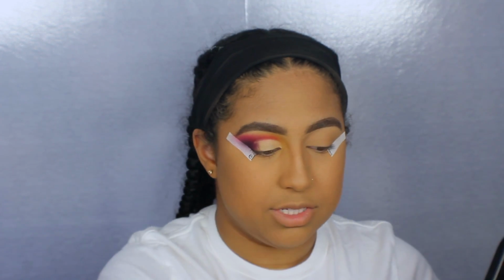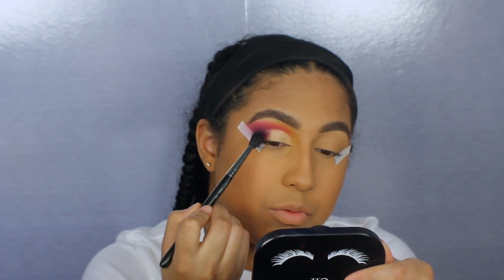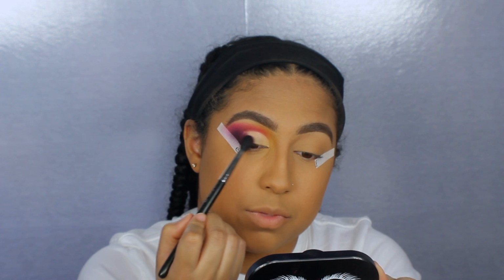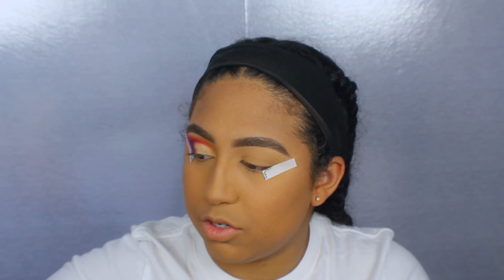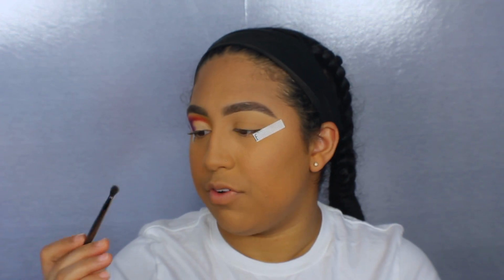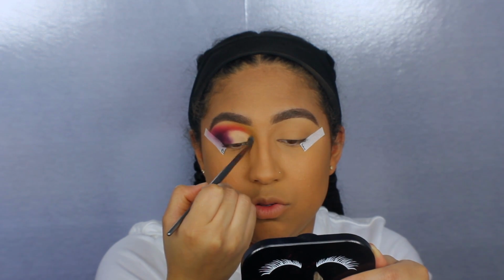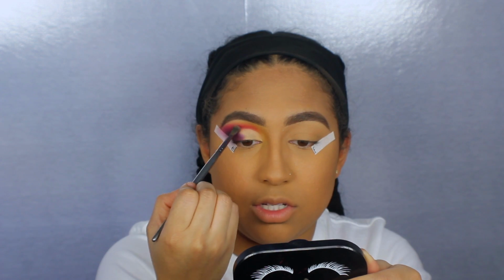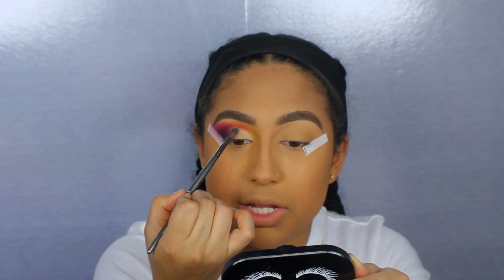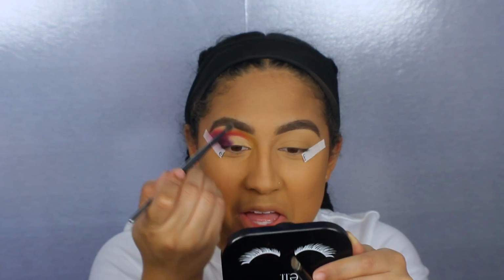So I have it like that. I'm just going to take that Escape shade, and I'm just going to blend as much as possible. And then I'm going to take another one of those little crease brushes. This one is from BH Cosmetics, the V20 brush, and I'm just going to kind of diffuse that concealer because he said he doesn't want it to be a super cut crease, just like a paper cut crease.